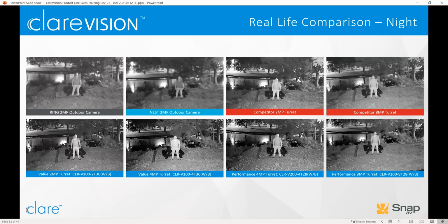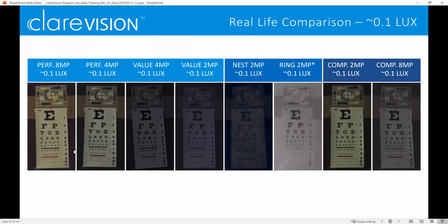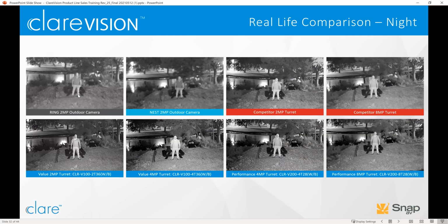When you get into some of the more challenging situations, like a nighttime experience, this is a Ring experience. The shot's about 40 to 50 feet away. That's a Nest camera at exactly the same location. This is our 2 megapixel value series camera. That's 2 megapixel and that's 2 megapixel. And these cameras are about $199 apiece.